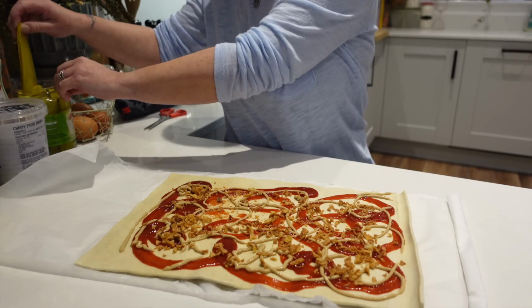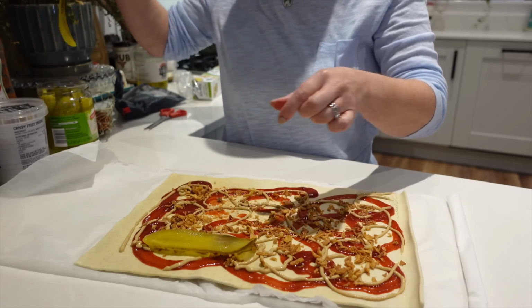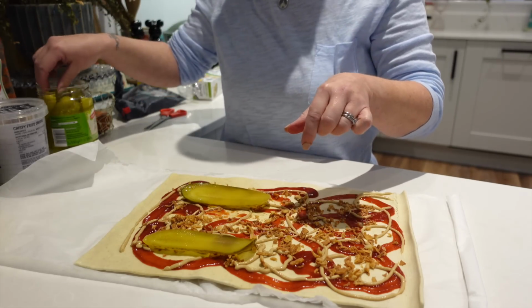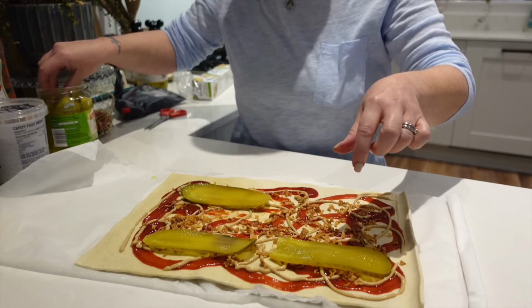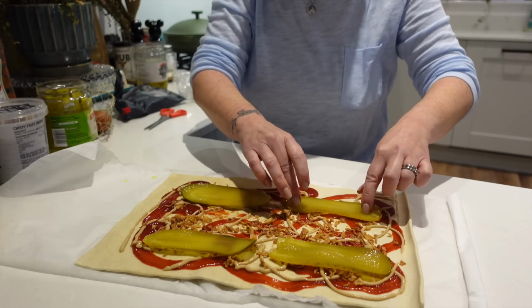We are also going to add pickles. You don't have to add pickles if you don't want to. Actually, I might just do them like that. We are a fan of the pickle. I can't believe I'm saying that. I never used to eat pickles. And now I eat them straight out the jar. But again, if you don't like pickles, just leave them out.